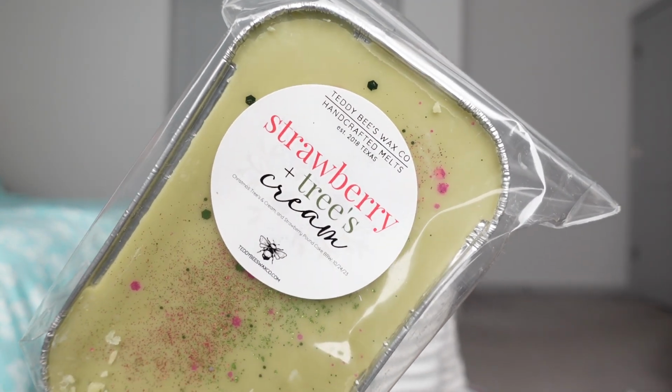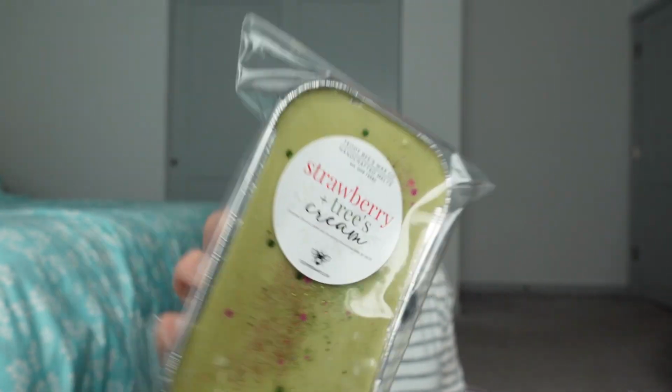Then last but not least, we have two lows here. This one is Strawberry plus Trees and Cream. I had heard a lot about Trees and Cream, and I think that's why I got a loaf of it without knowing what it was going to be like, because I don't think I have another Trees and Cream in my collection. So I did get this, and I actually think it's okay. It's going to take me a long, long time to get through this because it's so much.